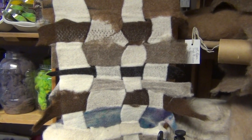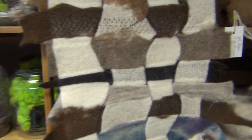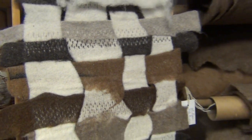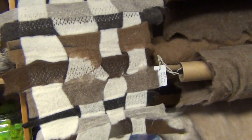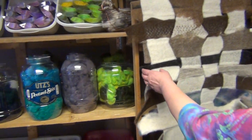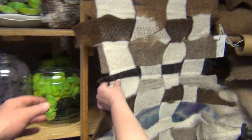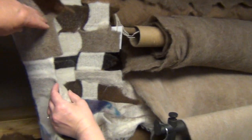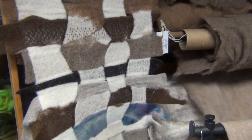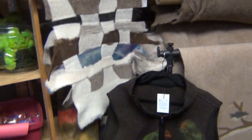So you have not just one pocket, but a lower pocket and an upper pocket. Like this. It's like it's been felted and then woven. Neat looking, however they did it. Because this is kind of mushed in there, so it's not coming apart. It's sort of woven, sort of felted.